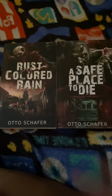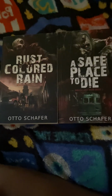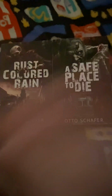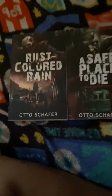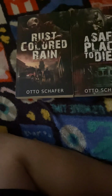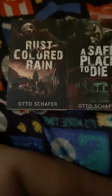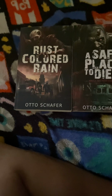And then from there, it explains how the Rust Colored Rain started, where people thought it was man-made, but it was really just an asteroid that came into the Earth's atmosphere and ended up messing with the weather somehow. And it's not just the rain, but there are parasites going through it, which I thought was a cool twist on a zombie horror. Even though there has been stuff done like that, parasites like in Resident Evil, the way this is styled is actually really cool.